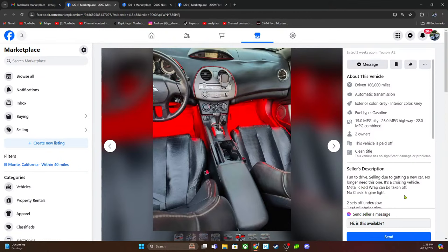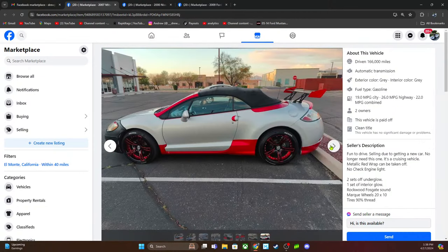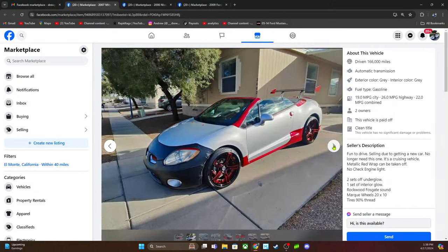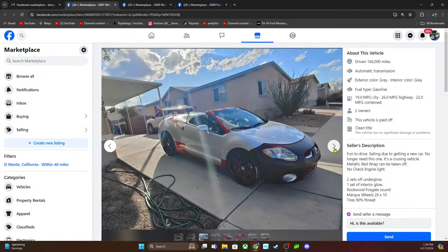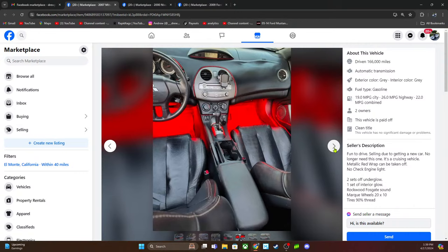It's a cruising vehicle. Metallic red wrap. Oh, it can be taken off. Thank God it's red wrap. Oh, so I have a feeling he just started wrapping it and he started with the smaller pieces, which ironically are typically the more difficult pieces, unless they're stupid small like this red door handle. But why would you even do that? Why would you wrap random pieces and just call it a day? This thing looks so incomplete. Looks like Nike designed the car. Not really. I don't get the joke there. Looks like a dipshit designed the car. A dumb motherfucker. That's who designed the car.